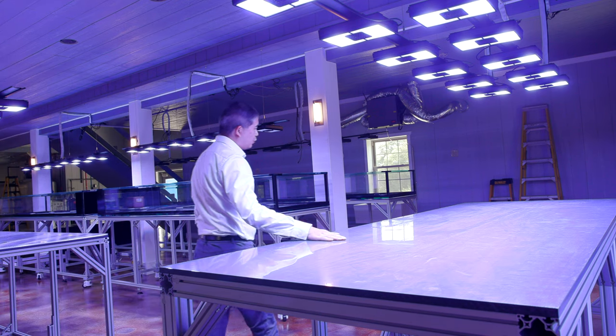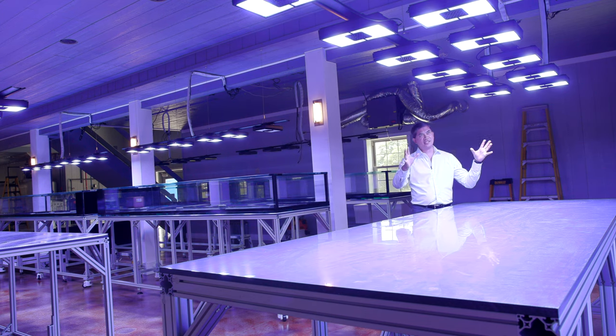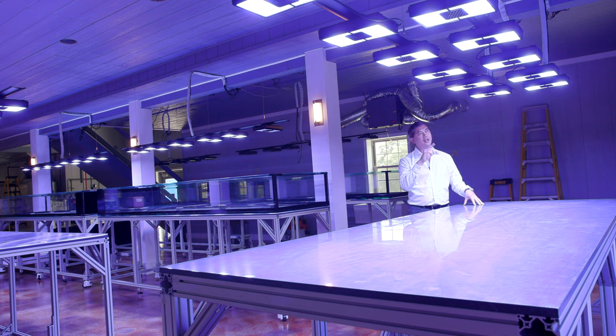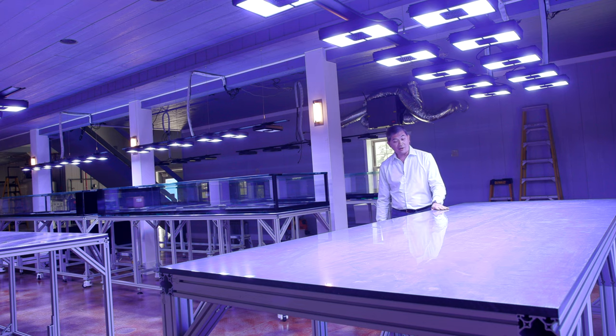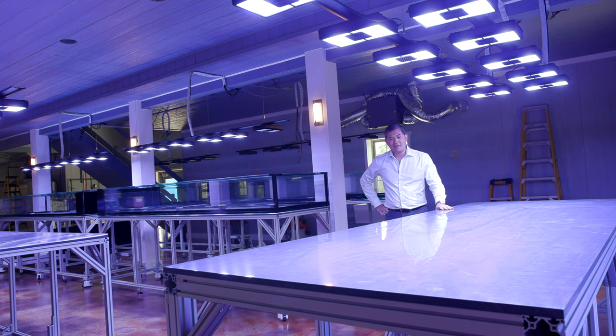So this stand is going to house the really big tank. You can get an idea of just the scale of it by the number of Radions that we have above it. There's a total of a dozen Radion Pros that are gonna be lighting this tank. Now, I wish I could tell you guys exactly when I'll be expecting this, but I have no idea. I also have no idea exactly how we're gonna lift this tank off of the truck and onto this stand. Luckily, the stand does roll, thank goodness, but it's gonna be a lot of weight just to get it onto this.